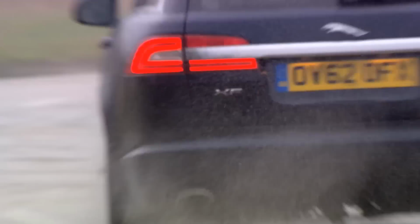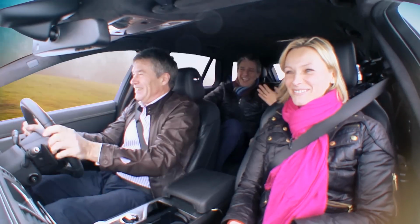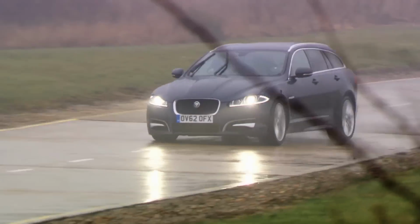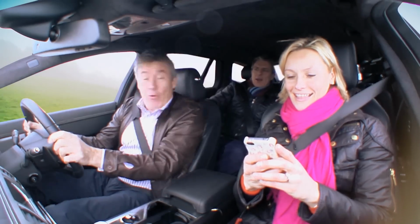On paper, it's 0.2 of a second slower to 60 than its saloon cousin. You'd never know that it weighs 1.9 tonnes, would you? Not the way it goes around that track. Tiff, come on. I've got to do the time! I didn't feel as fast. 52.2 we have to beat. It was quicker on the stopwatch. Stop the clock now! 51.2, a second quicker. Bit surprised by that. Well done, Jaguar.